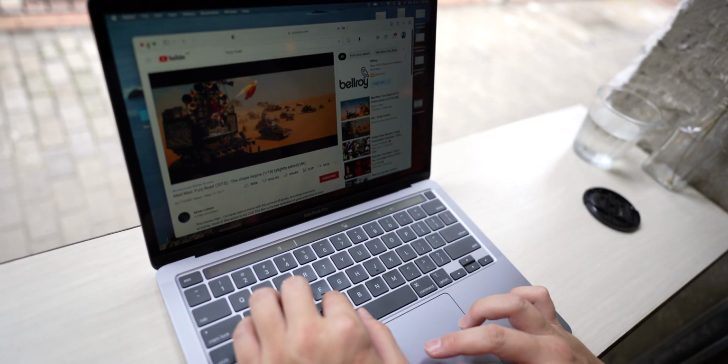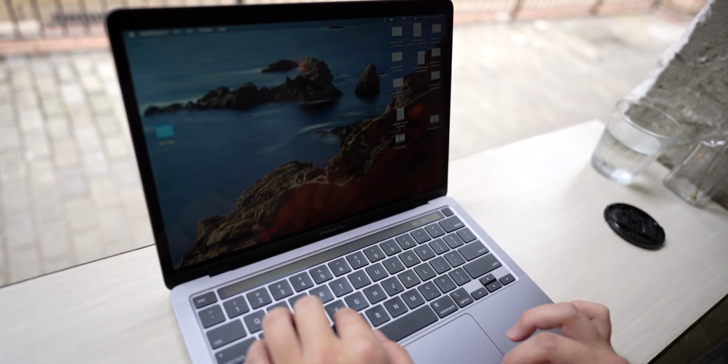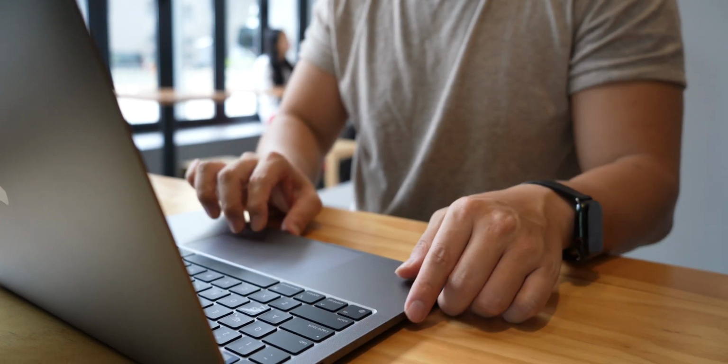The keyboard and trackpad are both excellent. The keys offer about 1mm of travel and they're evenly spaced, and the trackpad is large and precise. Yeah, so this design is a little bit dated and boring, but everything works well and I have no real complaints with it, with one exception, and that is the lack of ports.